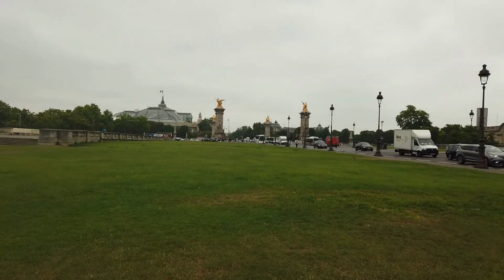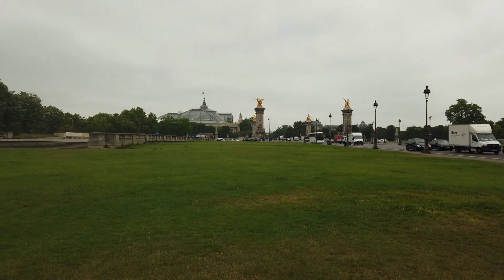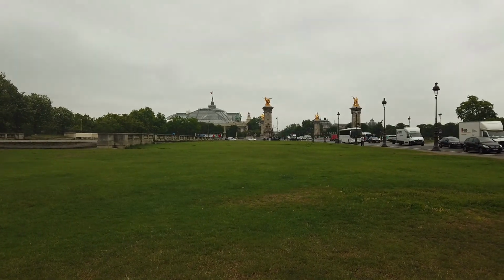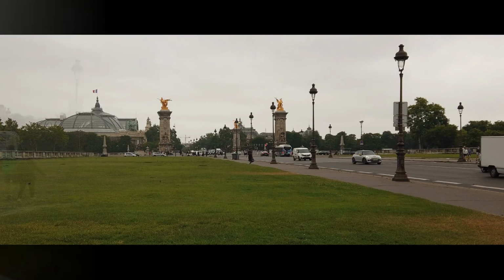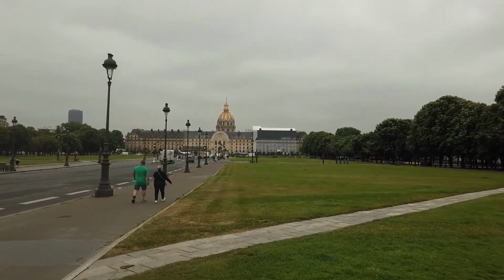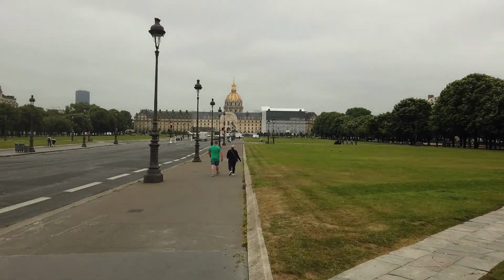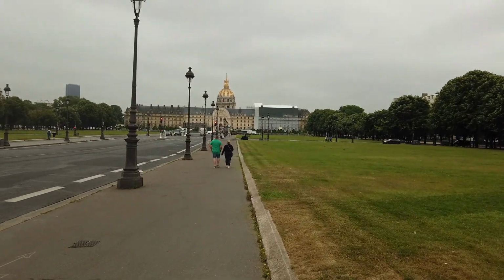So that's the Gilded Bridge, and I think he said it was the National Exhibition Centre built many, many years ago. That Gilded Dome is where Napoleon's grave is, from what I understand. I'm not very good at this history bark or tour guide.